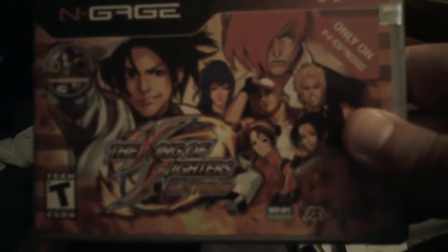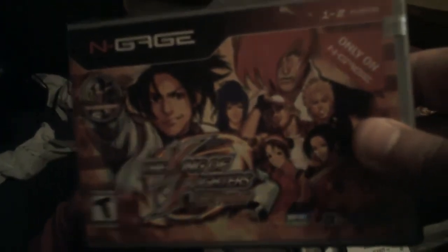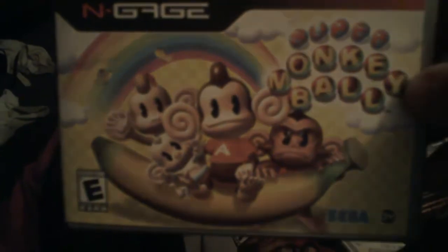Here's another one that I got brand new. Not a lot of people know this exists. I didn't even remember it existing. But since I have an N-Gage and I'm a fighting fan, I had to pick it up. King of Fighters. I remember hearing about it and wanting it. I didn't know if it actually came out, and obviously it did. $20, well worth it. I haven't played it, but it's King of Fighters. How could you go wrong with King of Fighters? It's not like it's Fatal Fury Wild Ambition or anything. Remember that?